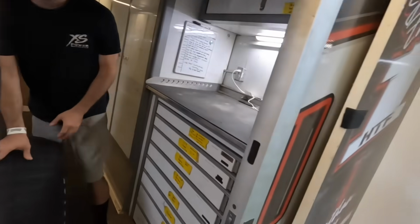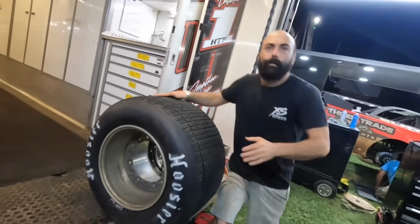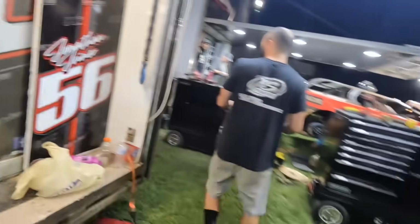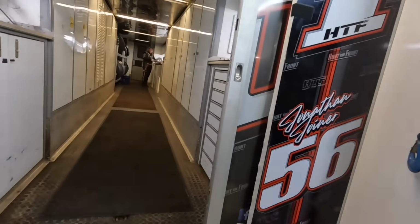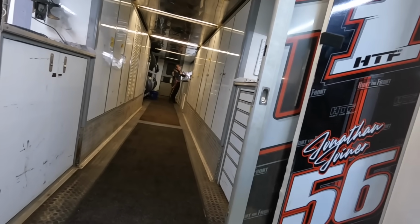How are we? These are all right. Track is real fast right now. It looked like it was slowing down, getting drier as they went. Hopefully. Feel good? Yeah. 4th fastest. It'll be okay.